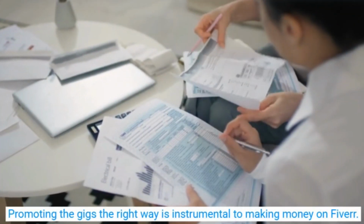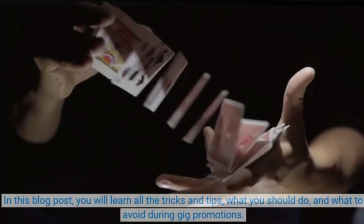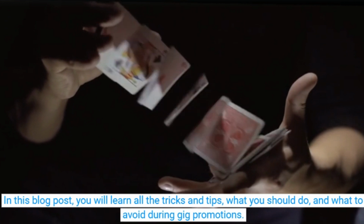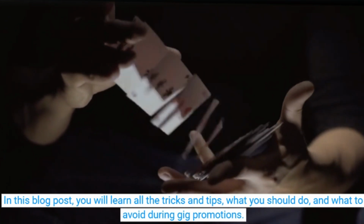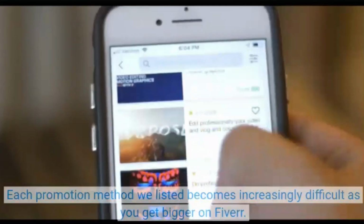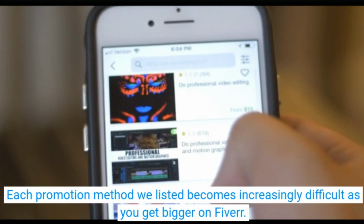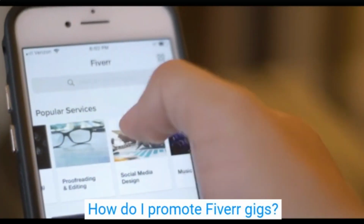Promoting the gigs the right way is instrumental to making money on Fiverr. In this blog post, you will learn all the tricks and tips, what you should do, and what to avoid during gig promotions. Each promotion method we listed becomes increasingly difficult as you get bigger on Fiverr. How do I promote Fiverr gigs?